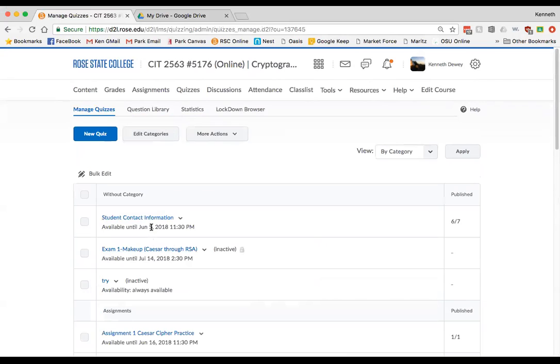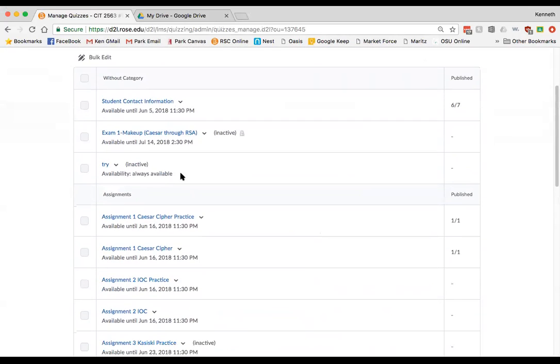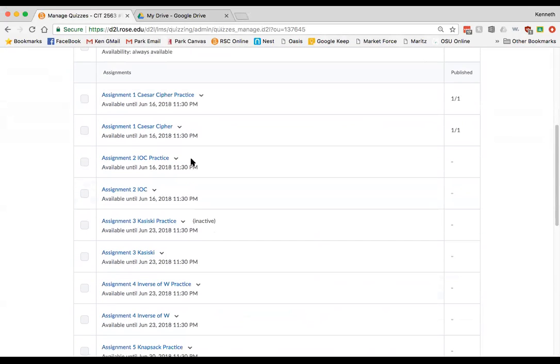On the quizzes section, you have the contact info quiz, which most of you have already done. Don't worry about that one. You don't need that. Here are your assignments. You have a Caesar Cipher practice and the Caesar Cipher. Last semester, a student said, hey, I would like to know how you grade these things. Could you make a practice assignment? So that's what I did.